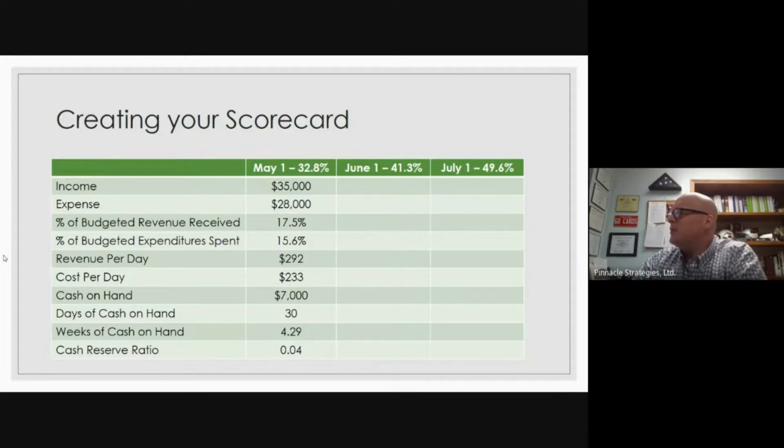So basically, by looking at these 11 numbers, we've created more data for our organization to look at that makes a lot more sense than just a balance statement and a statement of activities. We're getting information that's more useful and more helpful to our finance committee, to our boards, to our staffs, and even to ourselves. And notice that we've created columns so that on the first of every month, we can add information and track this stuff over time.